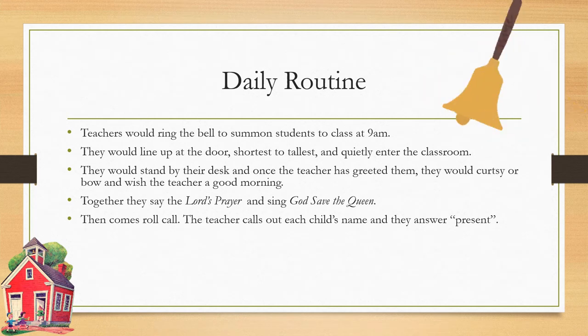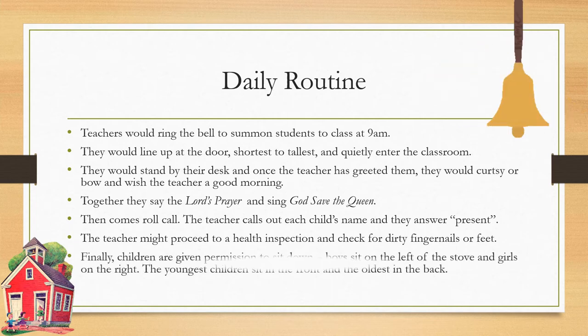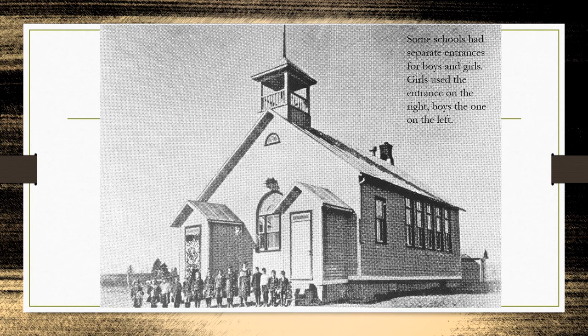Then comes roll call. The teacher calls out each child's name and they answer present. The teacher might proceed to do a health inspection and check for dirty fingernails or feet. Finally, children are given permission to sit down. Boys sit on the left of the stove and girls on the right. The youngest children sit at the front and oldest in the back. Some schools had separate entrances for boys and girls. Girls used the entrance on the right, the boys on the left.